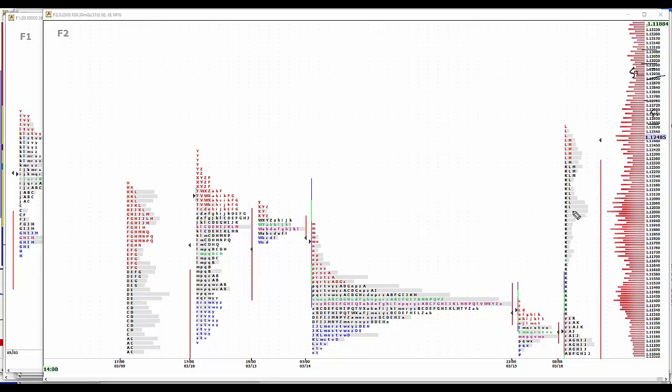On the buy side, last rotate down stopped at 112.03, so 112 even, 112.10 by 1. And then buy 2, 111.75.